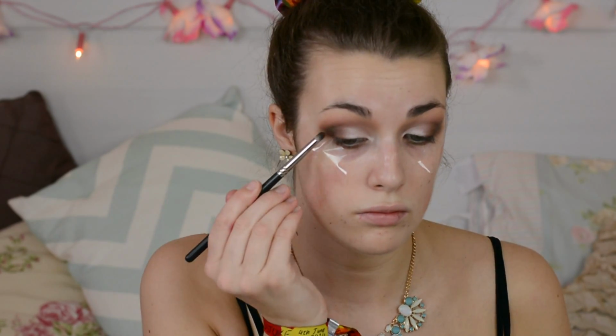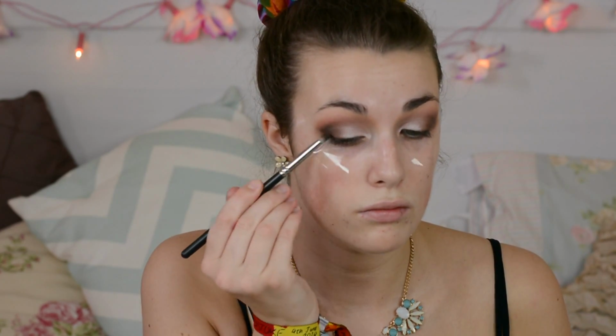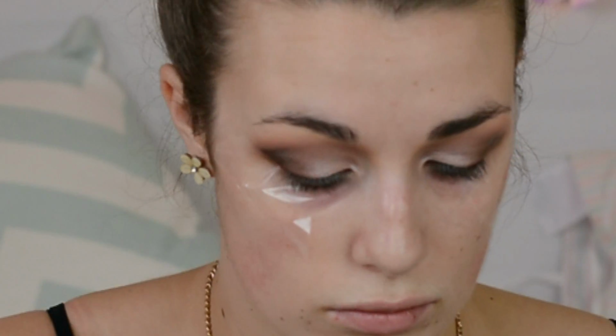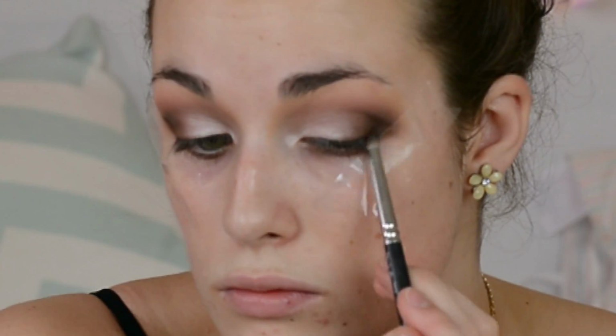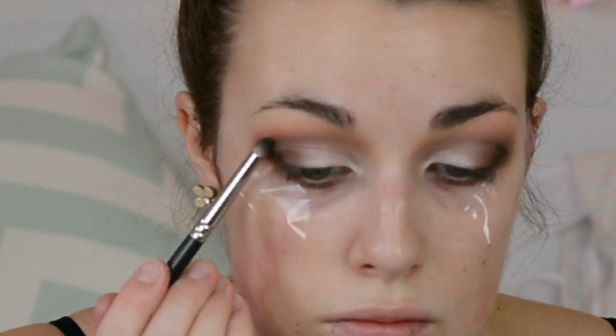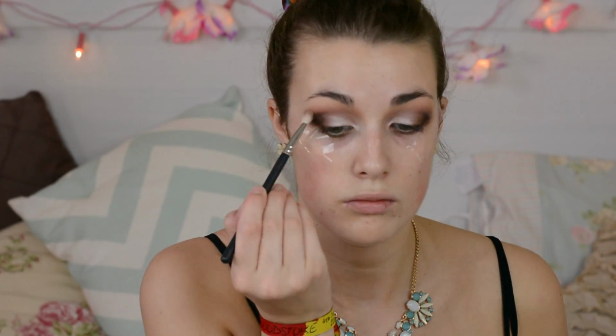Now I'm taking a darker brown colour again with a pencil brush and really applying this mainly on the outer V, just to deepen up the look a little bit, because some of that blending did take away from the initial brown colour. So this is just going to add back into the intensity, but still not using a black so it's not super dark.